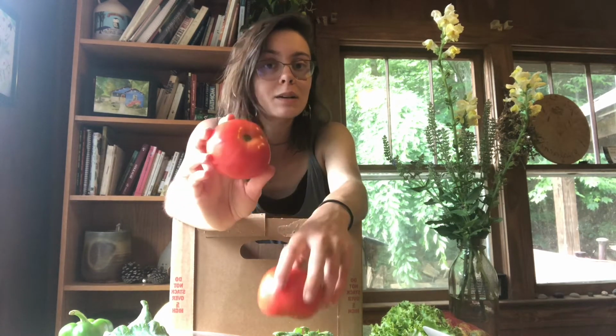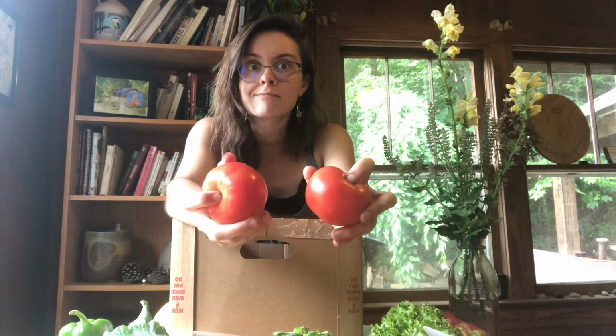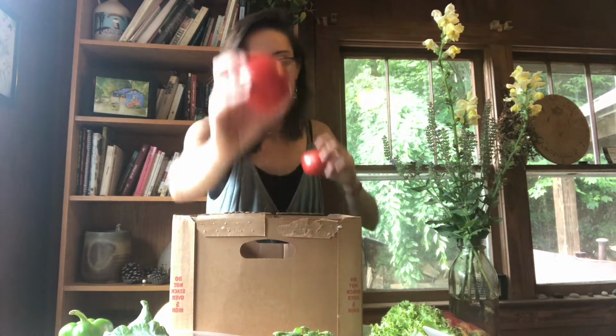You can also cook these. You could slice them into a soup or a stew, or roasted tomatoes. That'd be really yummy. Or sauces. Lots of options for your tomatoes, and you want to store these in the fridge as well. Right now they have a really good firmness. If they were to get soft, more soft to the touch, then that's when they're getting to be really ready to enjoy.